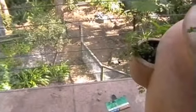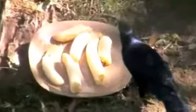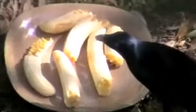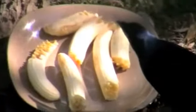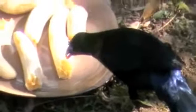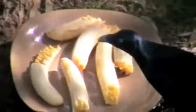Home sweet home. So here we have put some organic bananas out in the backyard. And we've got a male satin bowerbird come on down. Within a few minutes, these guys are always watching. And these birds on average weigh about 300 to 320 grams. That's about 10 or 11 ounces. And they're easily eating a 3-ounce banana, or a 100-gram banana.